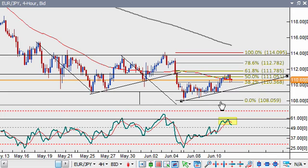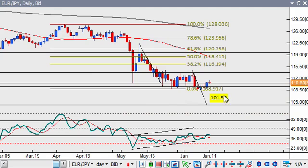I would just wait for it to break below 108 or break above 111 here. If it breaks above 111, it should go towards 104. If it breaks below, there's a longer time frame, but it may eventually go lower to 101.50. So if it breaks below 108, that's the target, and that's the euro-yen pair.